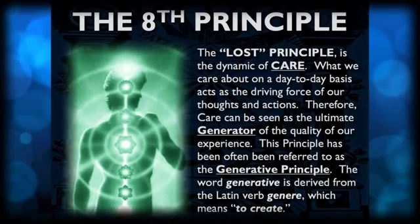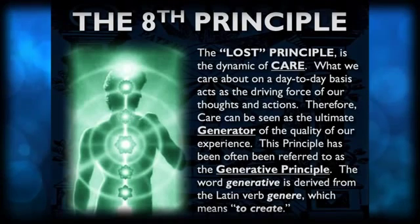It's called the generative principle because that means to create. The word generative comes from Latin. The verb generare, as we've already talked about, means to create. The generative principle is what we create through. And it's lost because people don't care. They don't have care. Hence, it's the lost principle.